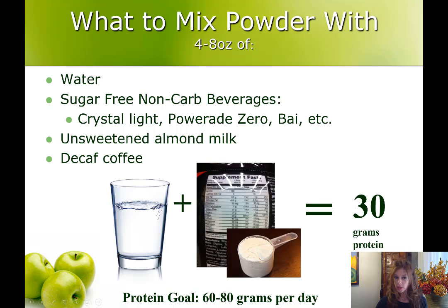Now, how much water you use or how much liquid you use with the protein powder is totally up to you. My suggestion is start with 4 to 8 ounces. You want to use as little fluid as possible because remember, you're going to have to drink multiple protein drinks and the 64 ounces of fluid. But you also have to make it palatable.